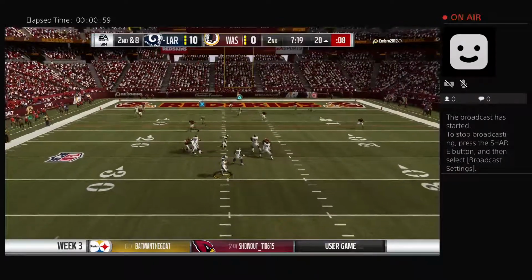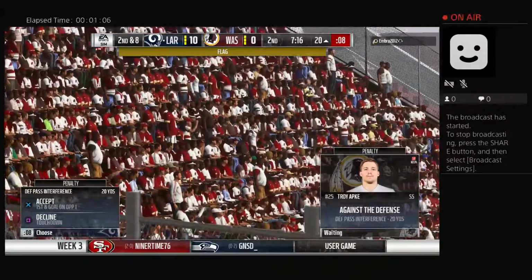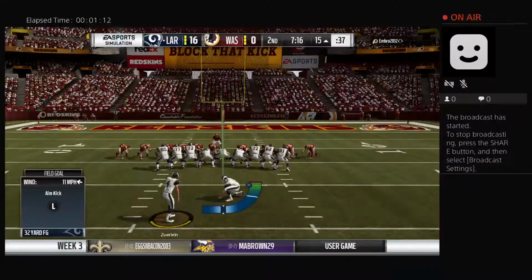Goff now looking to throw. And he'll take this into the end zone. Now, hold on here. We do have a flag down. So let's see what this is about. And, yes, they want the points, so they will decline the penalty.